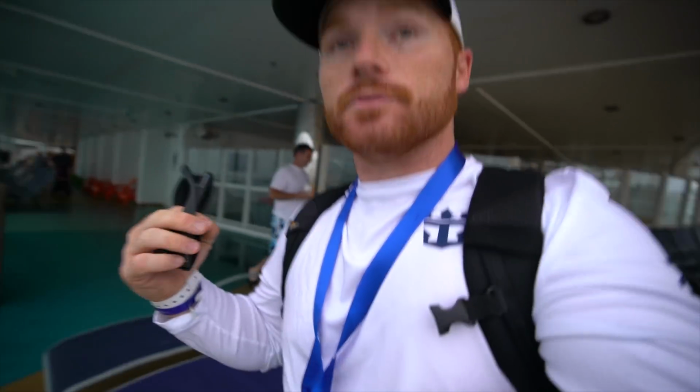And what kind of sucks right now is that it's raining, so it might be a while before anybody really gets off the ship until the rain clears. But hopefully it'll pass, and we can get out and check it out. There's a lot of actual mountains here that look really cool, so hopefully, like I said, we can get out and shoot some drone footage.